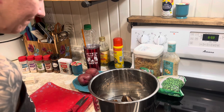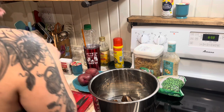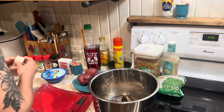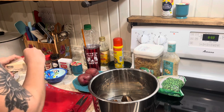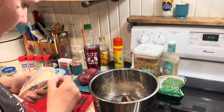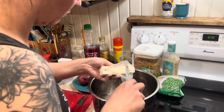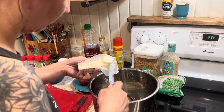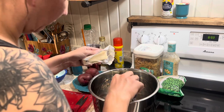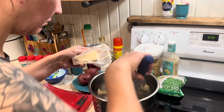Now, thinking I should maybe put my seasonings in a bowl, kind of mix them together. Well, let's go with the butter first. Let me squirrel here for a minute. How much butter do you use, guys? I don't know. What's the butter for? Just for flavor?